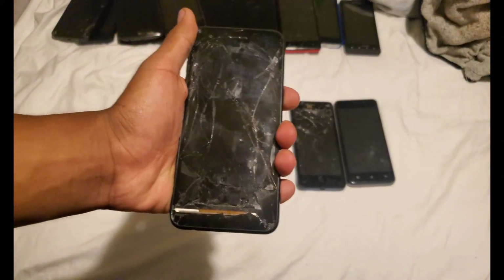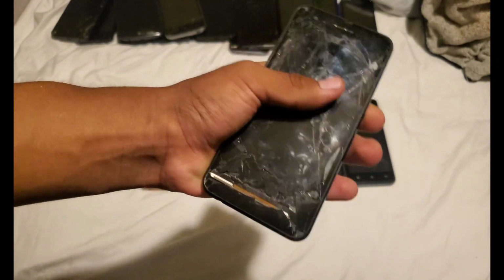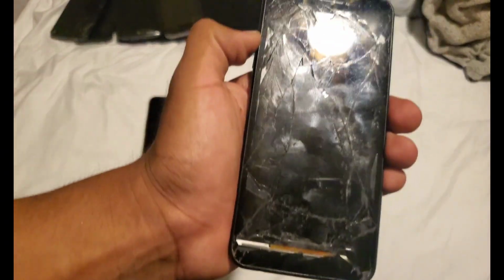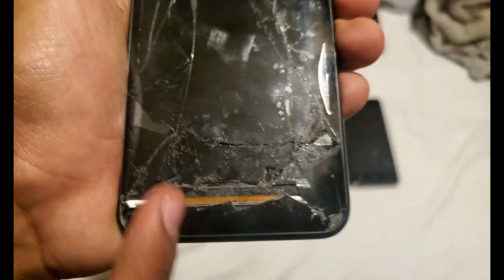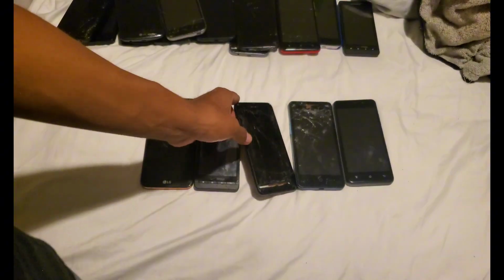Here's my second LG Aristo 2, also on Metro PCS. This thing was a little bit sticky. It does not work because the LCD is messed up and a raw chunk of it is missing. So yeah, that's not good at all.